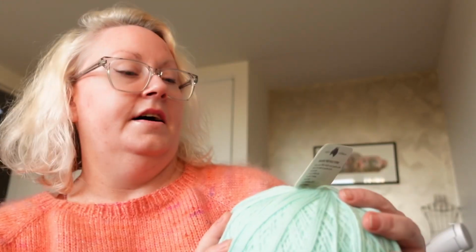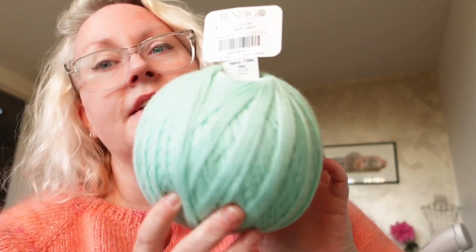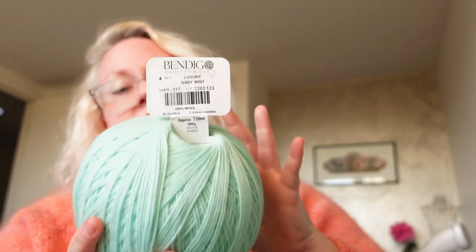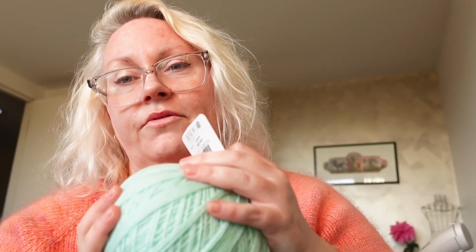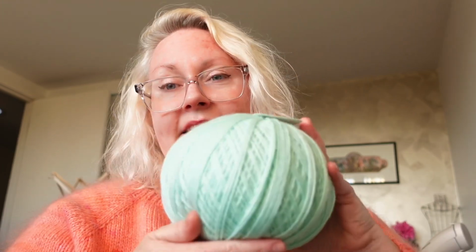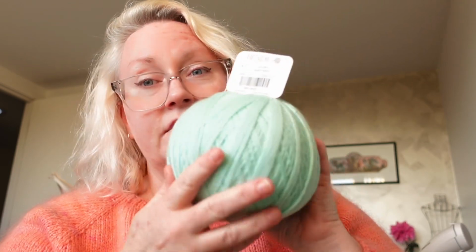I bought a sweater quantity of 4-ply baby mint luxury yarn. It's 100% wool. This is a 200 gram ball and it's approximately 720 meters. I bought this with the intention of knitting up the fairy bouquet sweater. So that meant I got a reasonably priced base wool in a really cute color. I think it's kind of my color.